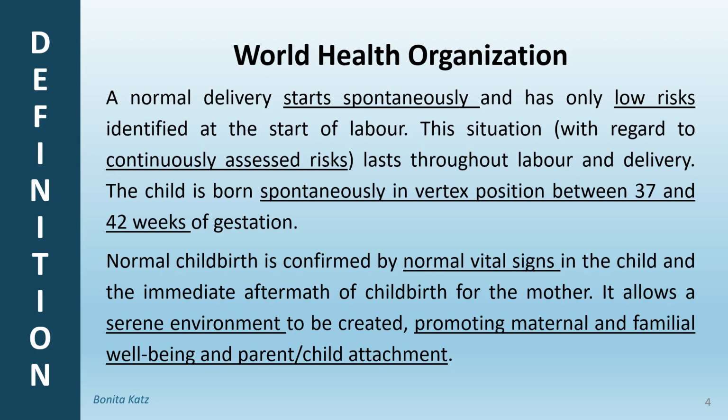A normal delivery, they say, starts spontaneously and has only low risks identified at the start of labor. This idea of labor beginning on its own is common to many, if not all, definitions of physiologic birth. The implication is that induction of labor is not normal. It interrupts the usual physiology of labor, and that makes sense.